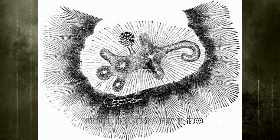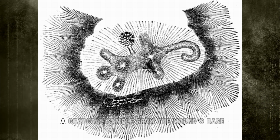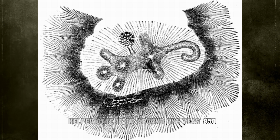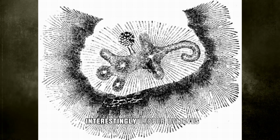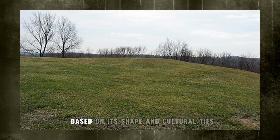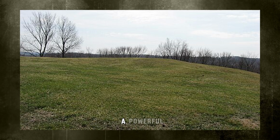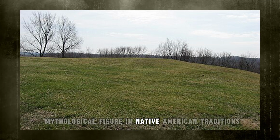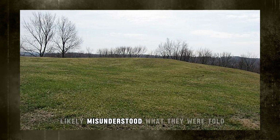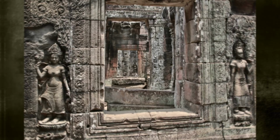In 1999, archaeologists Brad Lepper and Todd led a full study of the site. A charcoal sample from the mound's base helped date it to around the year 950. Interestingly, Lepper believes the mound doesn't represent an alligator at all. Based on its shape and cultural ties, he says it's an underwater panther, a powerful mythological figure in Native American traditions. Early European settlers likely misunderstood what they were told and simply named it after a predator they recognized.